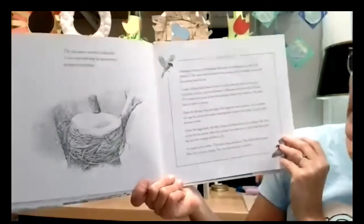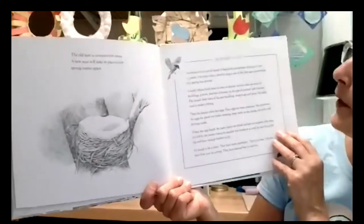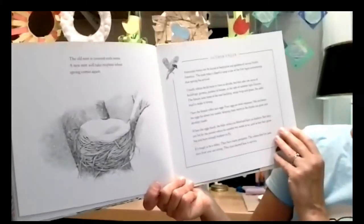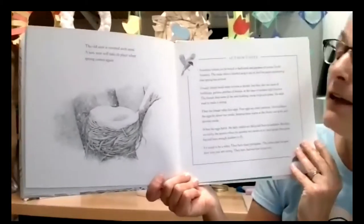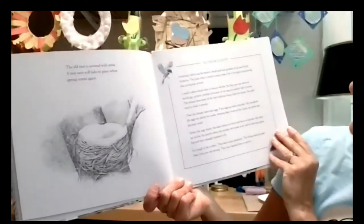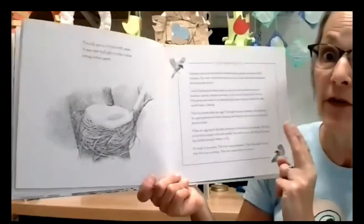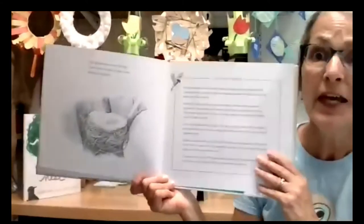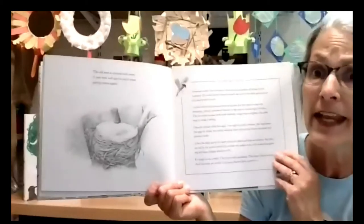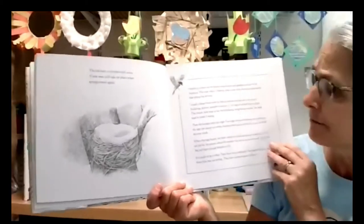And it says that the female does most of the work. So the mother bird does most of the work. And then she lays the eggs, and it's common for them to lay 4 eggs. It takes about 2 weeks for those eggs to hatch. It's a long time to sit still on a nest, isn't it? Could you imagine sitting still for 2 weeks?